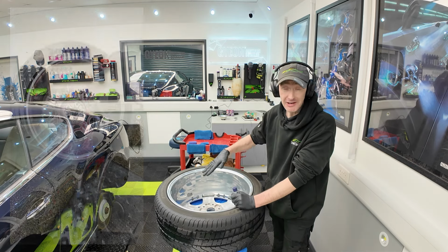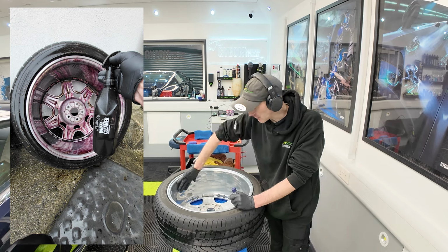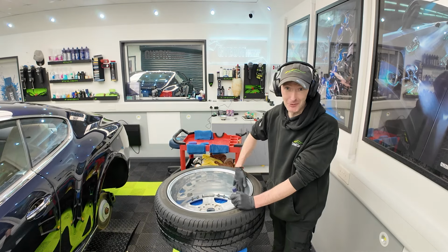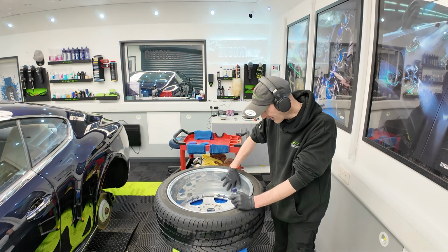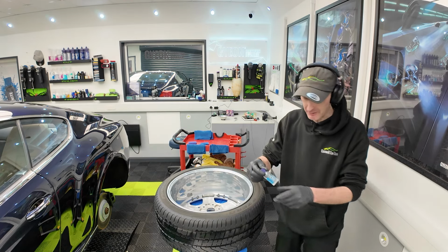It's time to get the wheels protected. Obviously they've been outside, been chemically decontaminated. They've had a quick machine polish as well. These are beautiful. I love these wheels. Yeah, so we're gonna get them all coated now.